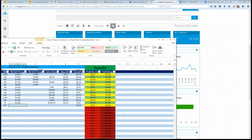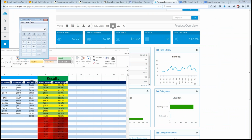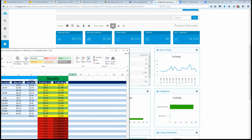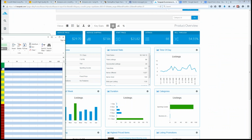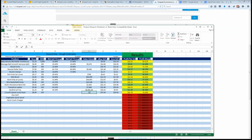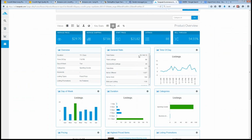So here's what we need from here. The average price plus the average shipping is going to be your eBay sell price, right? That's going to be how much you get per eBay sale. So $29.70 plus $7.86 is $37.56. And our sales volume on this is going to be 3148.12. And again, the sales volume is right here under general stats. That's going to show you the general sales volume for that product over the last 90 days.